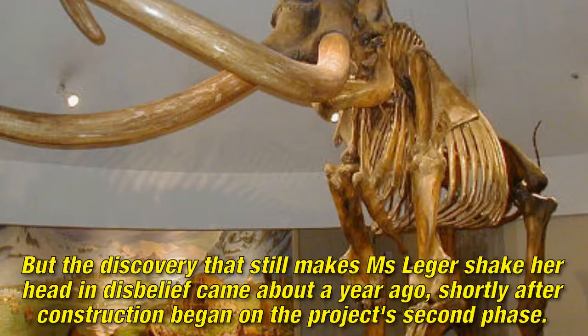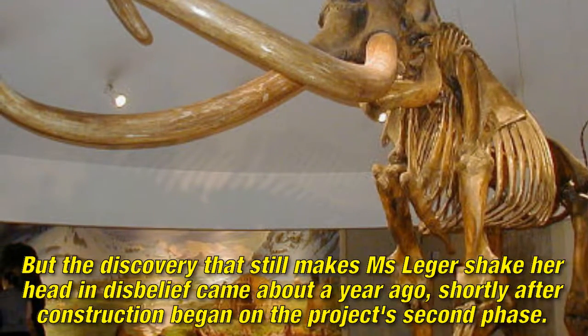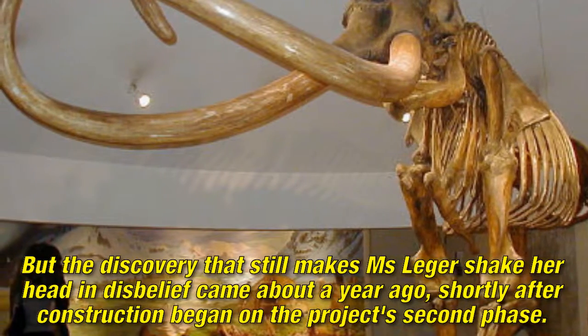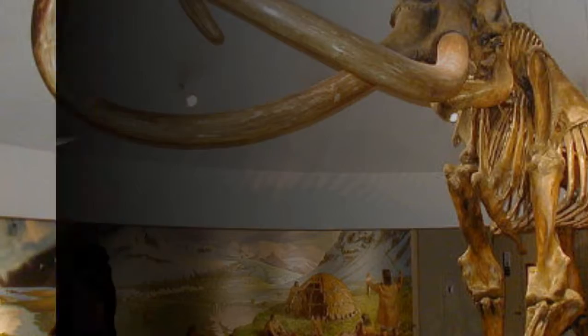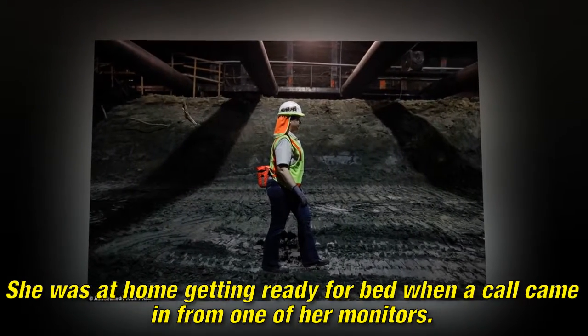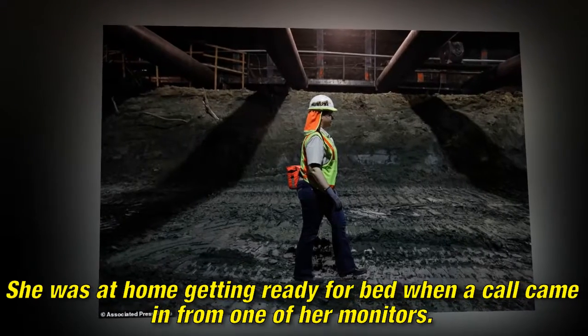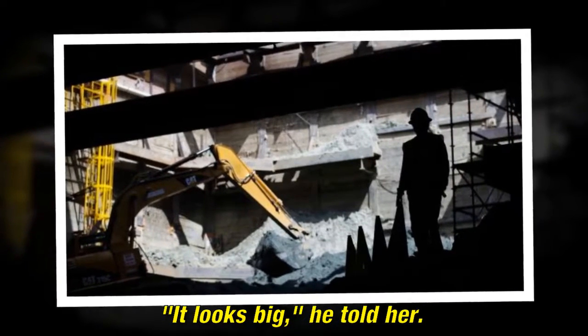But the discovery that still makes Ms. Ledger shake her head in disbelief came about a year ago, shortly after construction began on the project's second phase. She was at home getting ready for bed when a call came in from one of her monitors. "It looks big," he told her.